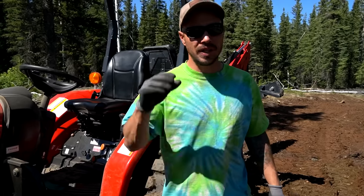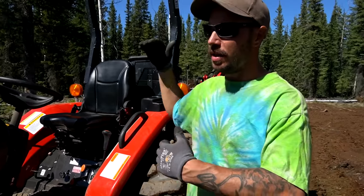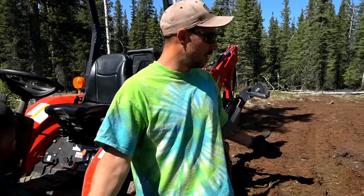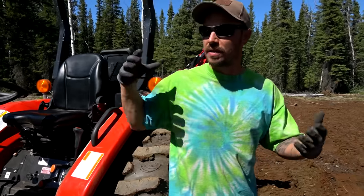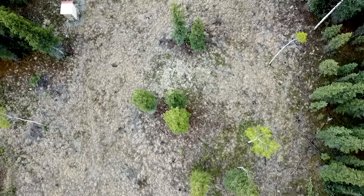We are going to be building a massive shop out here, kind of like a big garage for us. It's gonna be 40 feet by 60 feet, and it's a Quonset Hut. So we're really looking forward to it, and we're pretty much starting on it today. So this is gonna be the driveway that's going into it. We picked this area specifically because it was already cleared. So we don't have to take down very many trees here.